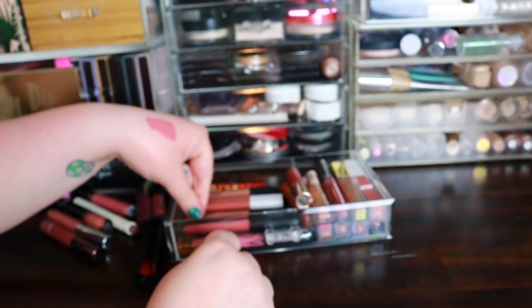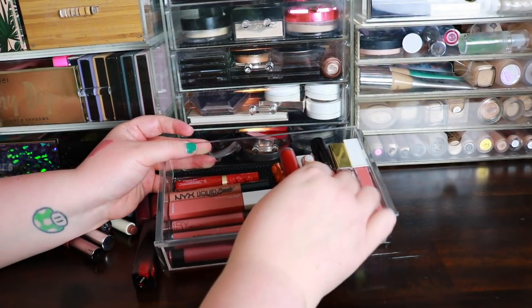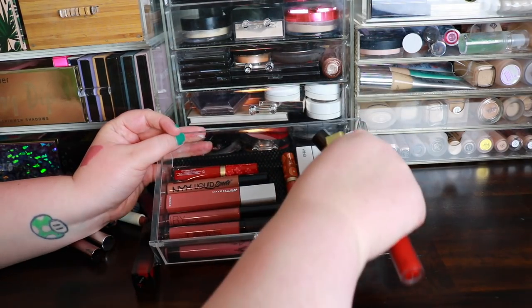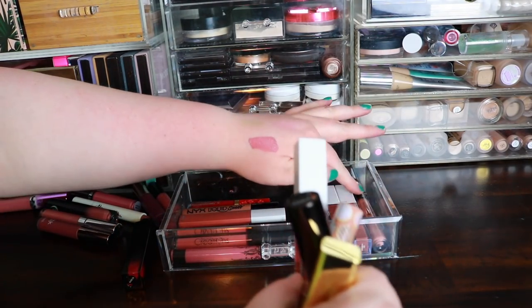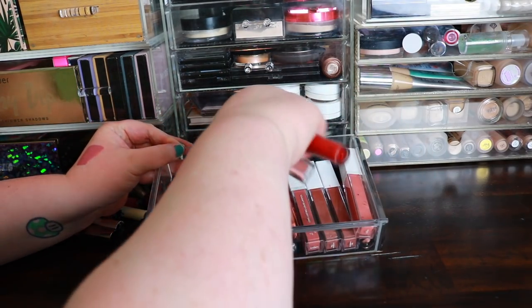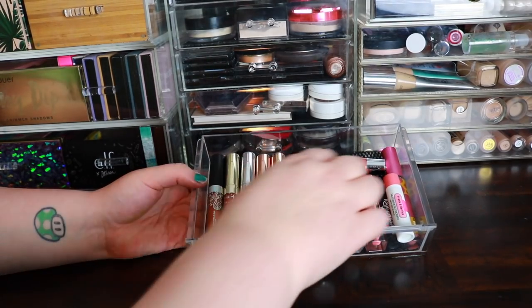I have some Tarte. I have more NYX, Maybelline, IBY Beauty, Beauty Creations, more Kat Von D, more Ofra. The hell is this one? Milani. More Ofra over here, and then I think over here is a NYX one. I really do. Honestly, I have to say Ofra is probably one of my favorite liquid lipsticks besides Jeffree Star. And last but certainly not least, this is my lip gloss / lip balm.